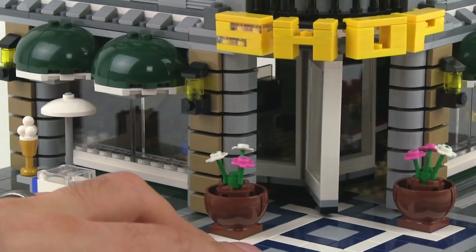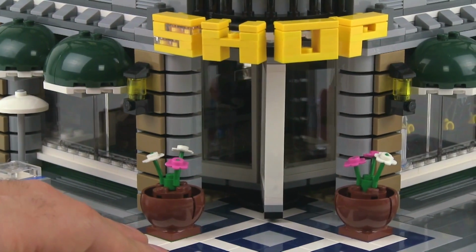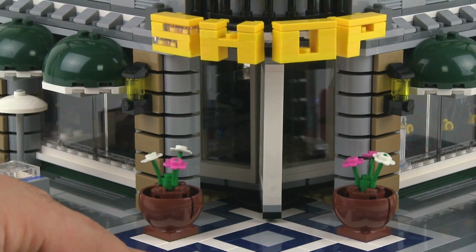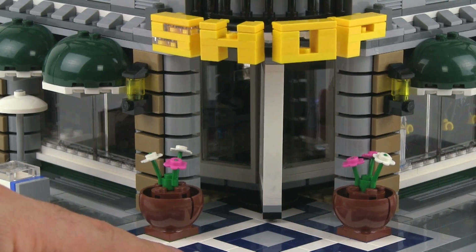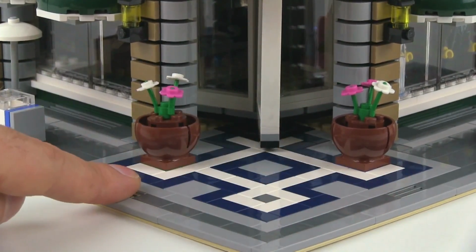Coming around to the front, you've got the shop sign, which is a nice brick built element that's just attached to a flexible 3mm tube that bends around the edges. Just use some clip pieces there. You've got tiles used to make a nice little entrance way with a nice design on it there.